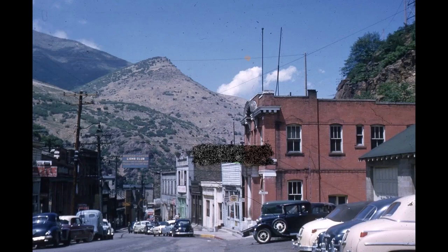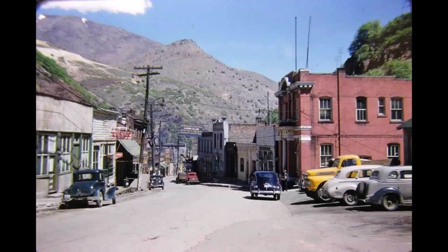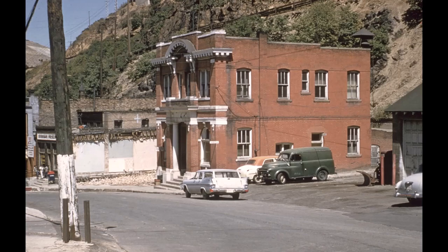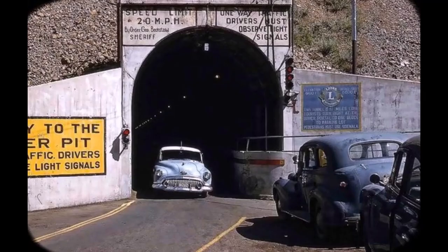Here's a bunch of pictures of the City Hall building. This is a classic picture right here, where you can see the horse and buggy and the cars on the same road and City Hall on the side there. This picture was taken in 1939. Then some great colored pictures of the City Hall. Look at some of these. And then up from the City Hall, we had the tunnel that went up to Copperfield.